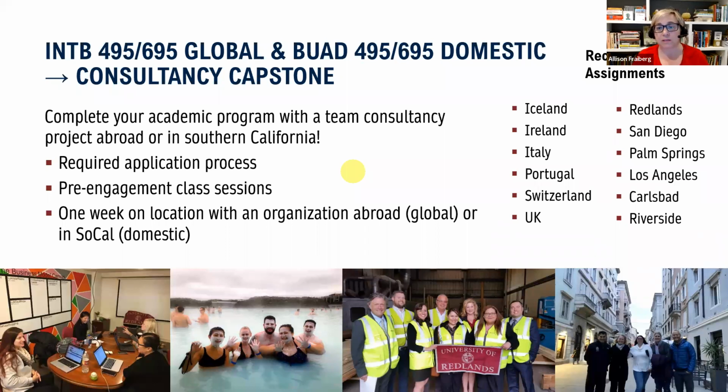Some recent assignments for the global, we've been to Iceland, Ireland, Italy, Portugal, Switzerland, the UK. And locally in Southern California, there have been projects with companies in Redlands, San Diego, Palm Springs, Los Angeles, Carlsbad, Riverside, and a handful of other places. All the pictures here, by the way, that you're going to see are of past consultancy teams, so you can get a feel for what it looks like.